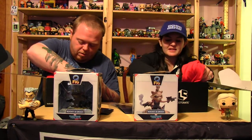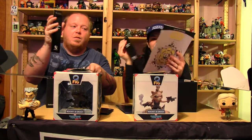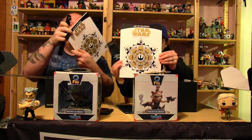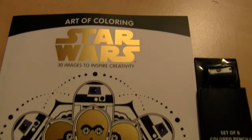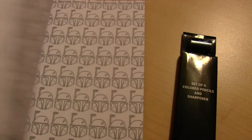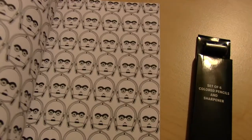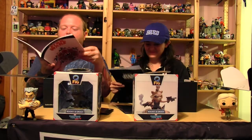Into the book and pencils? Yeah. So this is really cool. We got a set of colored pencils, and we also got a Star Wars adult coloring book. That's pretty neat. The pencils are cool. We got X-Files pencils in the last Loot Crate, which was neat. But I definitely dig the adult coloring books. The designs in it are pretty cool. Just show you a couple. But yeah, a full-on adult coloring book, so that's pretty sweet. Especially since it's Star Wars.